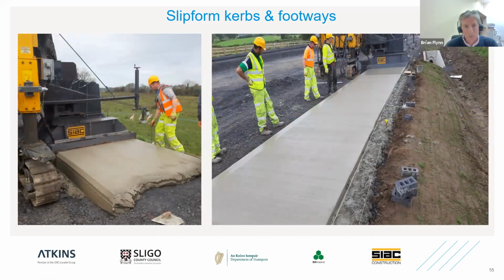And this is it in practice. So you can see the concrete extruded from the back of the unit here. And this is our finished product.